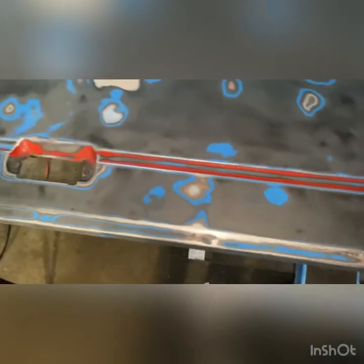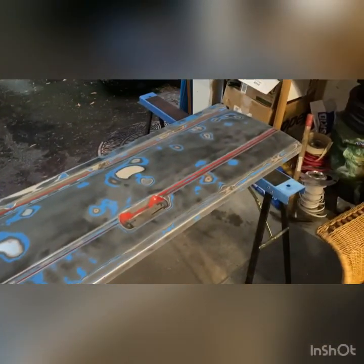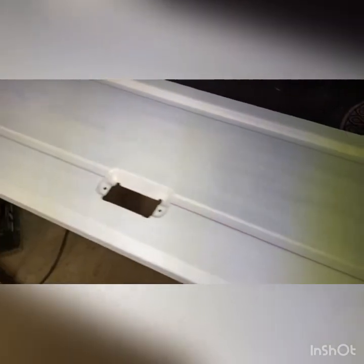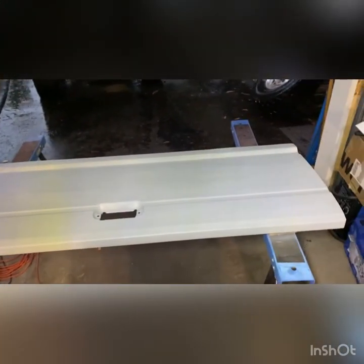All right, now it's pretty smooth. So we're going to throw some primer at it and see how it looks. One coat, it's pretty smooth. The only one blemish I've really seen. Let's see if I can get it on there. Right there. So I might hit that too. Seems to be like a little bubble right there. Whatever, I'll get it on a wet sand or something later. I don't really know what I'm doing. Not a very good painter. Backyard learner.